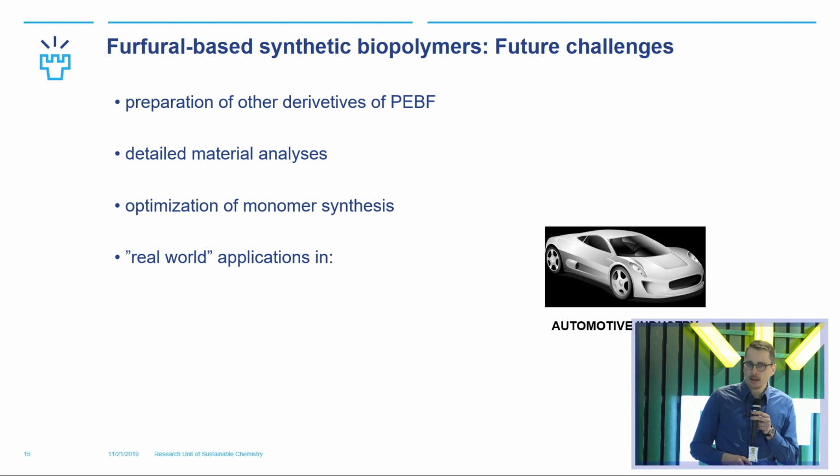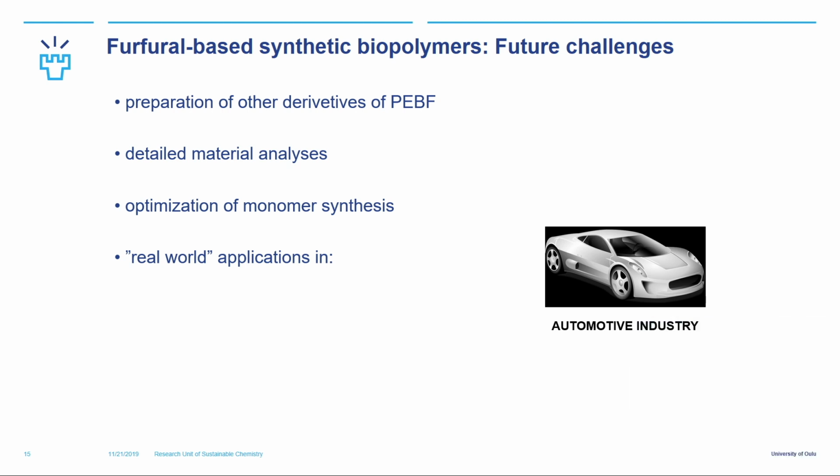And it seems that, especially in Europe, the automotive industry is highly interested in these kinds of new materials. They are not interested in those so-called drop-in bioplastics like bio-PET, polypropylene, or polyethylene, because we can argue whether these materials are even bio-based. Also, it seems that the domestic appliance industry is very interested in these materials, and we hope that we can see those materials in some real world applications in the near future.